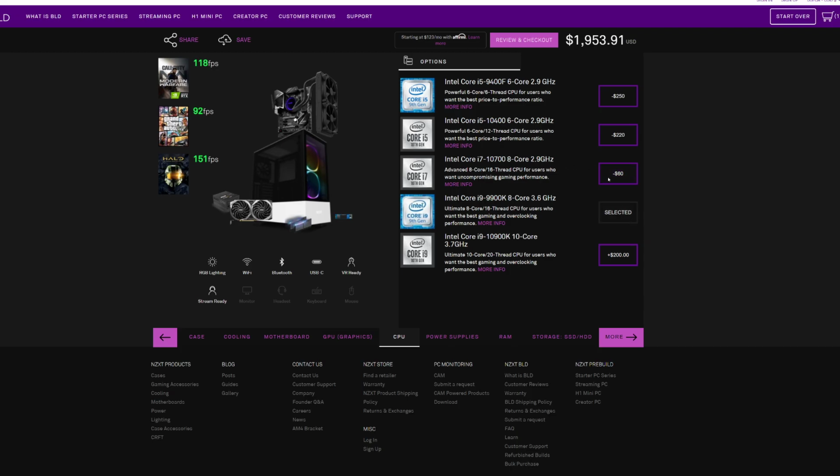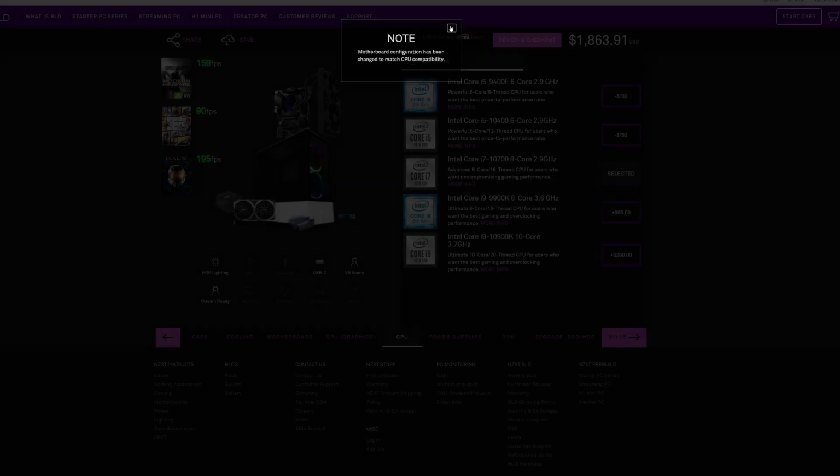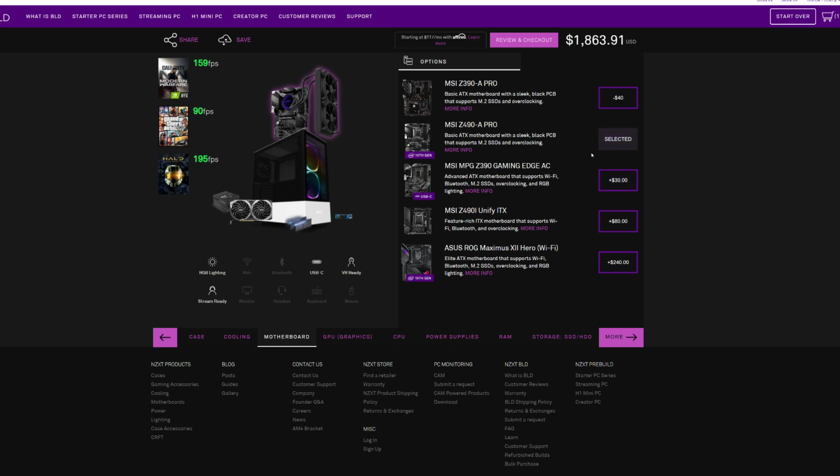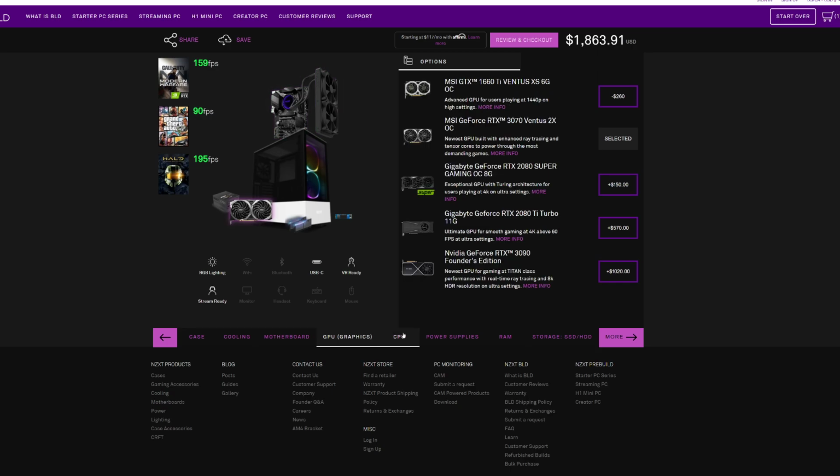If you are really on a budget, though, you could go with the i7. You could definitely go with the i7 and save yourself about $100. Not only are you saving yourself there, you're saving yourself on the motherboard now, because now you're going cheaper motherboard. Also that. So I recommend probably going the i7 over the i9.